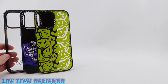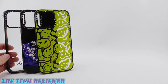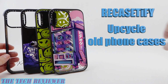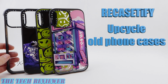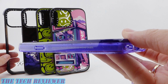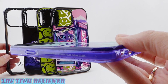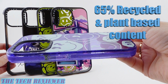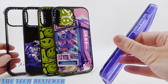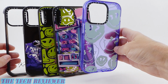You can also feel really good about CASETiFY's eco-commitment. So these cases are all part of CASETiFY's RECASETiFY program, where they upcycle phone cases that people have sent in and turn them into new phone cases. So you can see these little specks on the sides of the cases. Those are actually made from upcycled phone cases. So you got a total of 65% recycled and plant-based material in these cases, and part of that is going to be the upcycled phone cases. So that is outstanding. Really nice to know that CASETiFY is doing that.